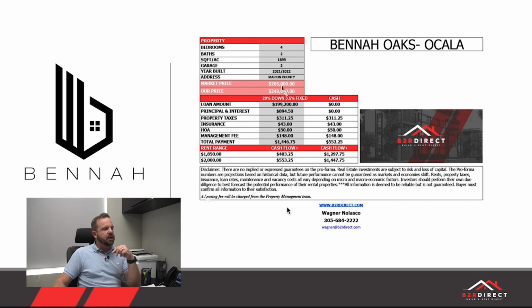Let's get into the meat and potatoes here. 20% down, 3.5% fixed interest rate. It's going to give you about $199,200. Principal and interest, property taxes, you guys can probably take a look at this. These rents are very conservative, $1,850, but we're probably seeing between $1,850 and $2,000. At $1,850, positive cash flow after paying all of your expenses is $403.25. If you rent this property for $2,000 a month, which is more likely, you're going to be at $553.25.